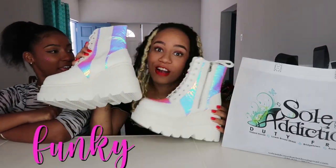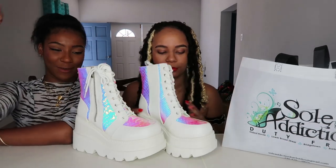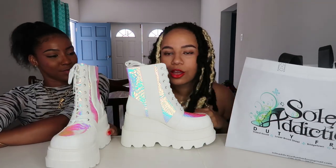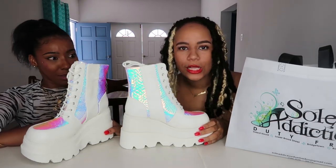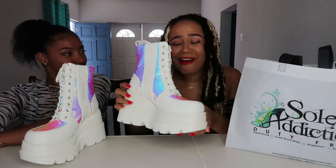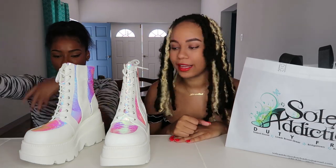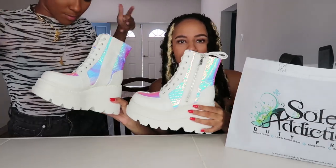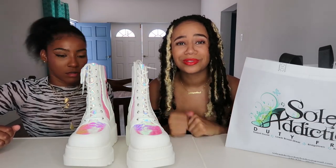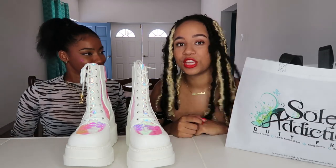Funky freshness. Spice Girly. So Bratzoli. Carnival. Or if you just want to spice up your outfit, you just add these. So it goes from cute flip-flops to something as crazy, beautiful, funky, fresh as these.